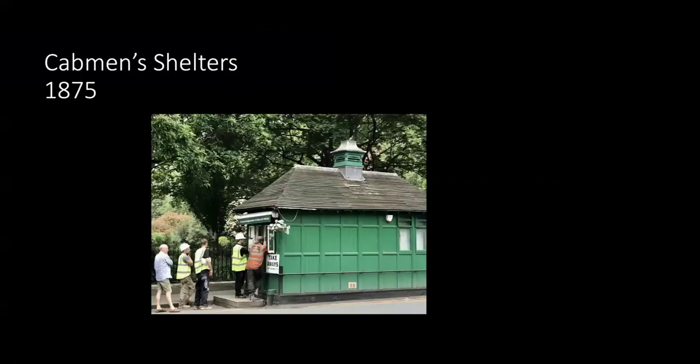Now, I wanted to close with a few things. You've probably seen these if you've walked around London. These are cabman shelters. And the Cabman Shelter Fund was established in London in 1875. And this was to run shelters for the drivers of horse-drawn carriages known as hansom cabs, and then later for the more modern taxi cabs.